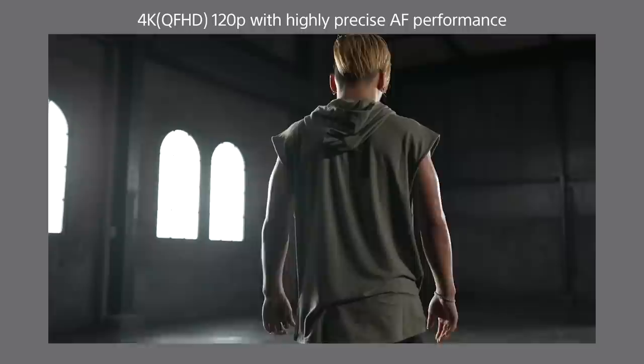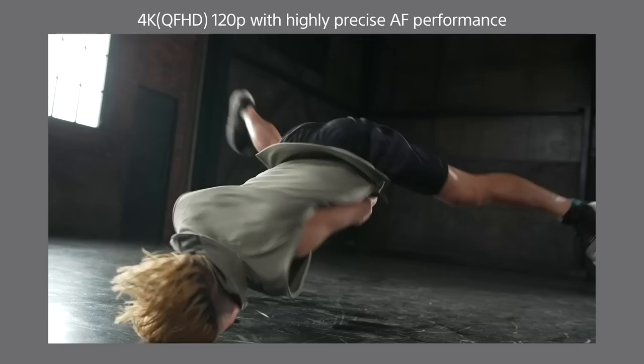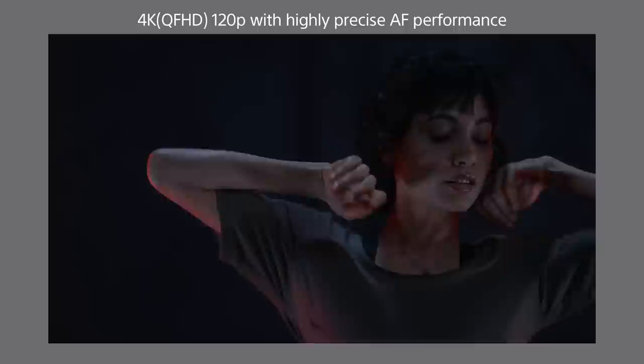This professional camera supports high frame rate shooting at up to 120 FPS at 4K QFHD resolution, allowing slow motion expression of fast moving subjects. The simultaneous operation of autofocus, including real-time eye AF, makes it easier to create impressive images without losing focus on the subject.